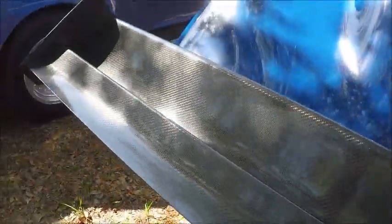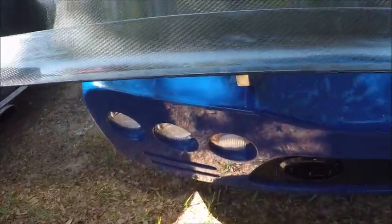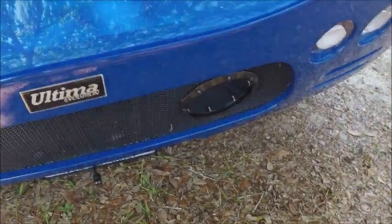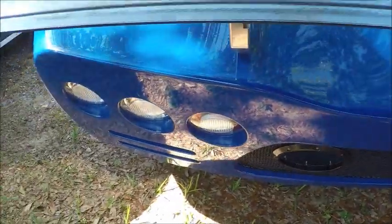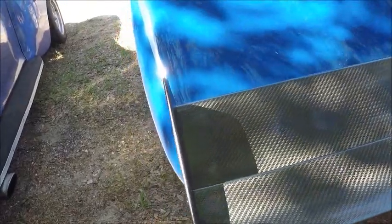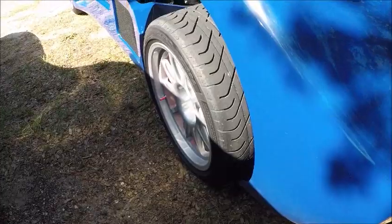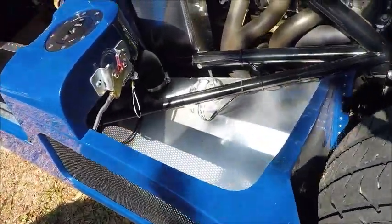And stabilizer back here. I don't see a license plate, so evidently it's trailered to the car meet. That's one beautiful car.